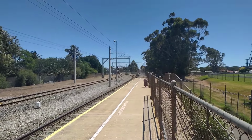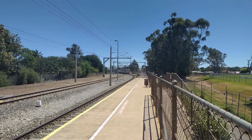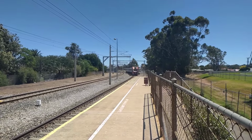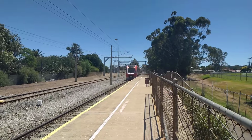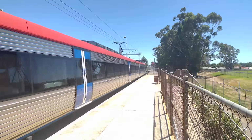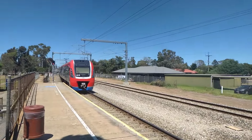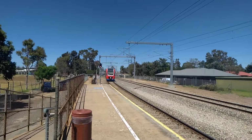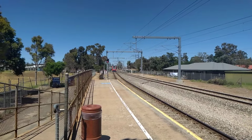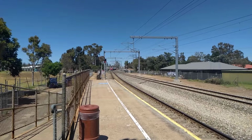So Gawler Station is only just down there. And that's what you usually see of the trains at Gawler Racecourse Railway Station.